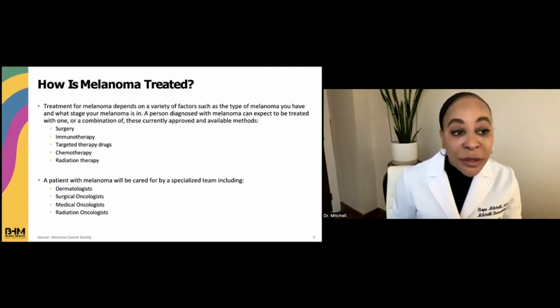We may consider immunotherapy, which is a treatment that may activate or suppress your immune system. An example of such a treatment may include targeted vaccines, or we may start out with other targeted therapies. Chemotherapy may be recommended, or even radiation therapy may be recommended.